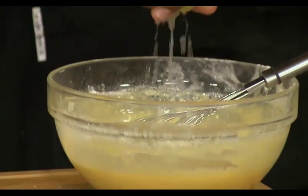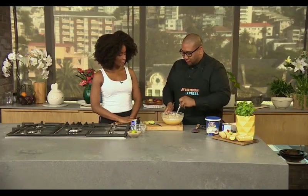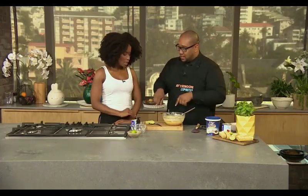There we go. Lime going in, just like that. Give it a good mix. And again, it's all about your preference. I like a lot of lime. You might not, and that's fine. If you actually want to add a nice little extra hint of lime without the acid, try adding the zest of the lime.